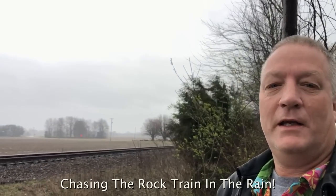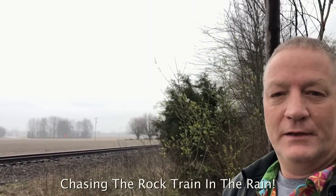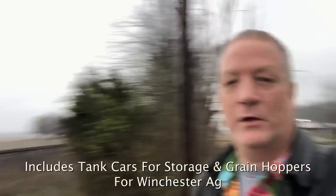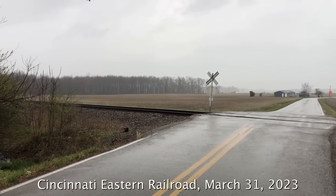Here we are on a Friday afternoon. We got an eastbound train coming through in the rain. This is a good one. It's got a bunch of tank cars on it. It's got the rock cars and everything. Start the video. Here we go. Starting to rain pretty good too.